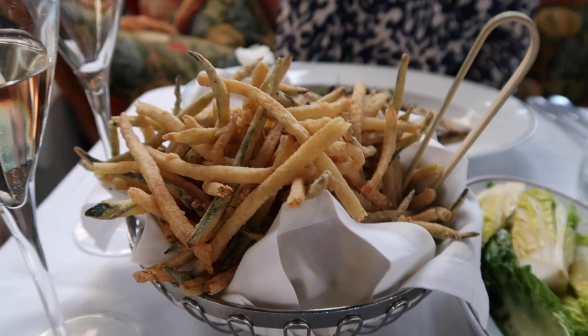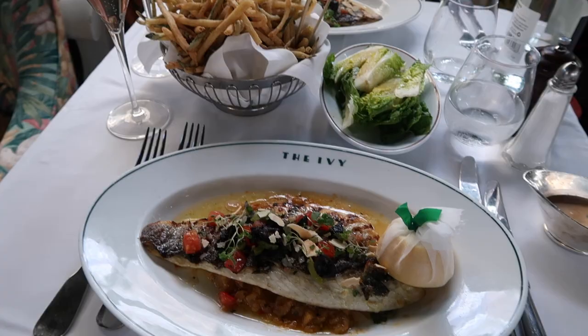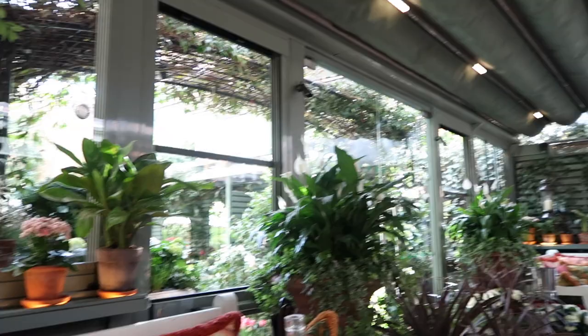So yeah, that is perfection. Champagne, best company. And we're in the garden as well. The garden is so warm in here. It feels like a summer's day. Unreal. We're having coffee in the garden.